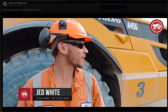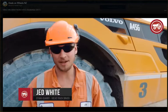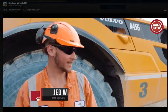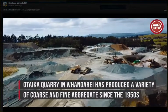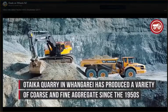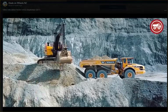Hi, I'm Jed. I operate the Volvo A45G dump truck for GBC Windstones. We use this truck to cart our product from bins or get loaded by the excavator to take it down to the crushing plant.